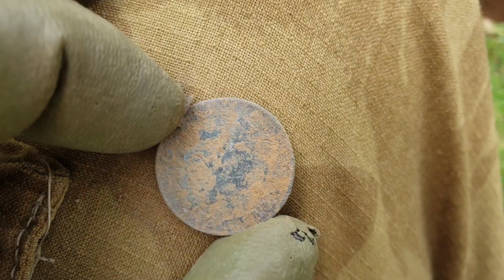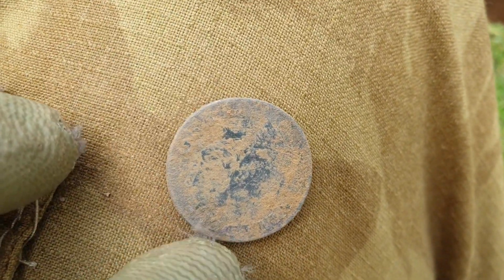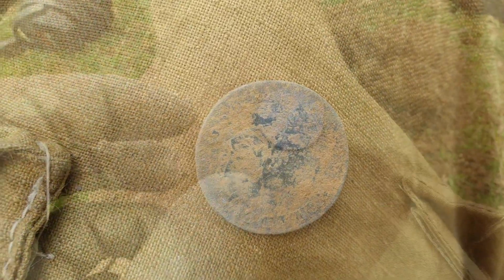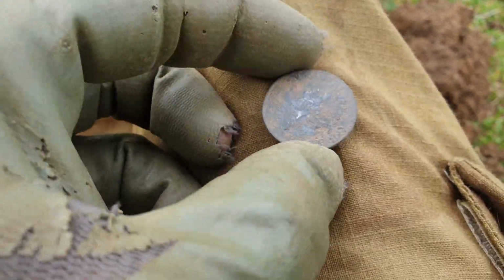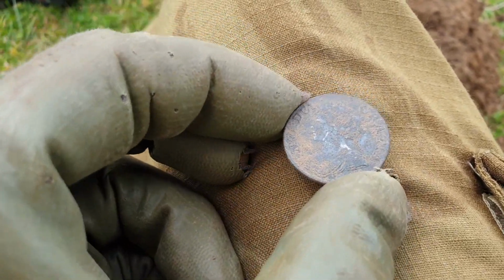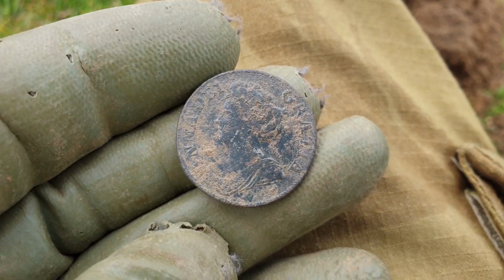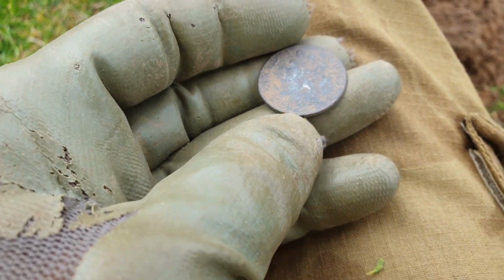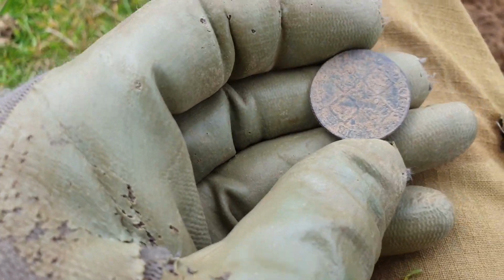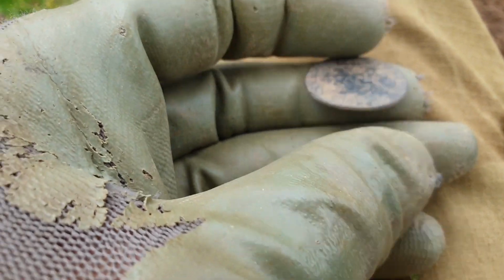Oh, this could be rather nice, this. This could have made my day. Right folks, it's a turn up for the books for me, is this, because I think it's a Queen Anne silver coin. I've never found a Queen Anne coin before. And to find a silver one is brilliant. Really, really chuffed to bits with that. Not sure what coin it is. I think it might be a shilling. I can't make out the detail.